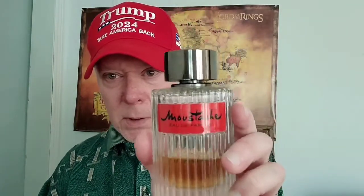Rochas Eau de Parfum. This came out in 2018. Pink pepper, mandarin orange. Anyway. Atlas cedar, Bulgarian rose, benzoin, vanilla, patchouli. There's nothing fresh about this. There's nothing watery. This is a very full, thicker fragrance. I'll tell you what I get from the opening.